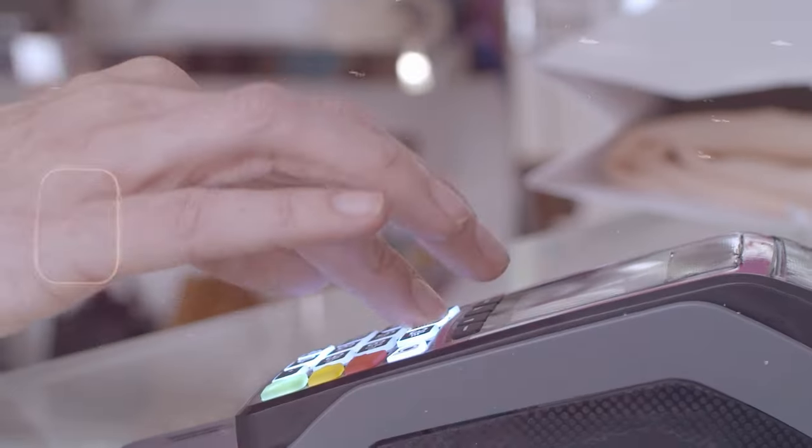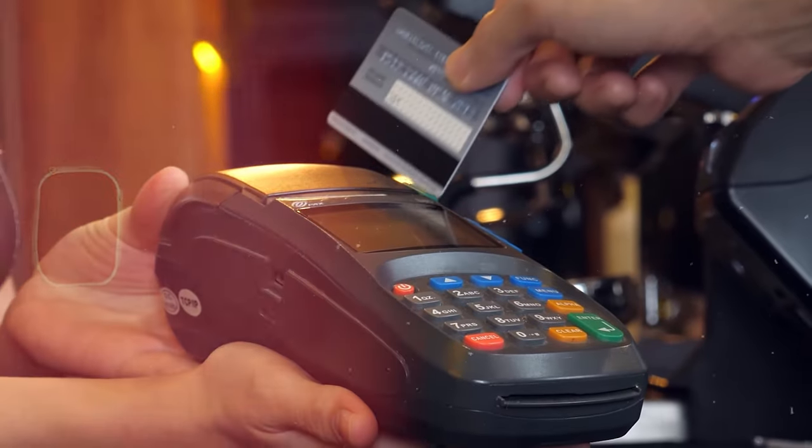In this video, I'm going to talk about how to detect a credit card skimmer. So without further ado, let's get right into it. We're going dark.